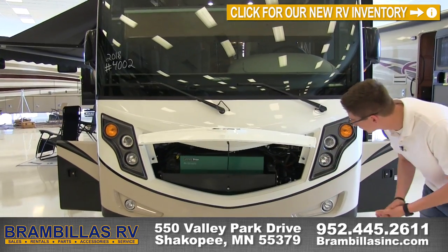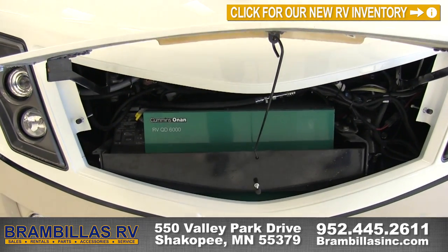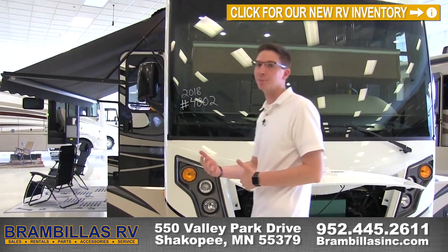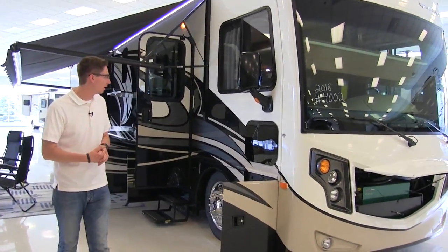They put on a nice 6,000 kilowatt generator. It's about 2,000 more kilowatts than any other Class A motorhome. Plenty enough power for laptops, TVs, everything just running off that one guy.